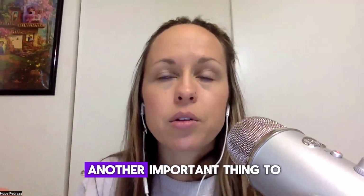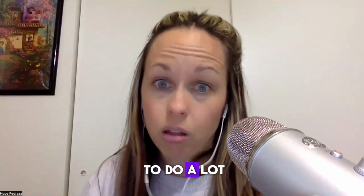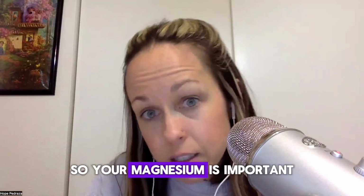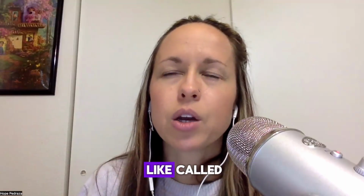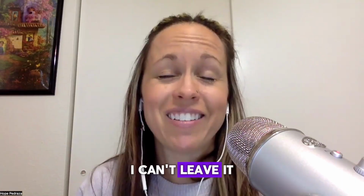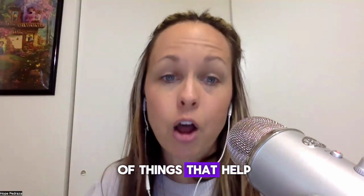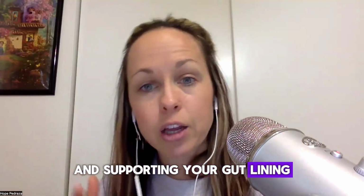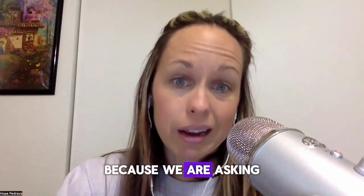And another important thing to mention here is pairing it with some gut-supporting supplements. We want to support the gut while we're detoxifying, because your gut's having to do a lot of the work too. So your magnesium is important. Maybe it's aloe vera. There's a supplement I like, I think it changed the name, mucosa. Anyway, I'll put a link in the show notes. It has L-glutamine, aloe vera, and a handful of things that help with gut support, your gut lining, and overall gut health. Just keep your gut supported as much as you can, because we are asking it to do some work too.